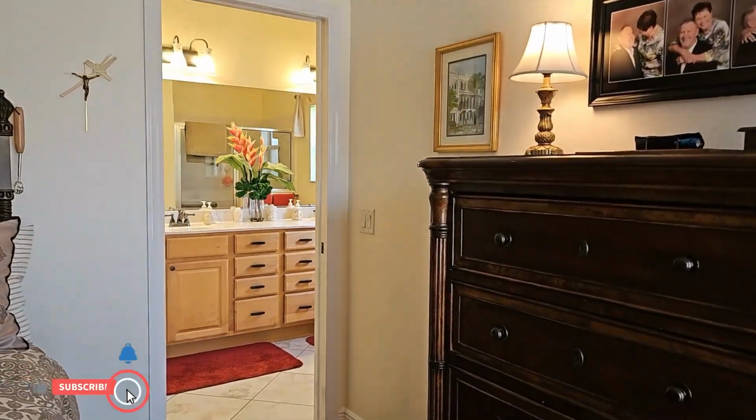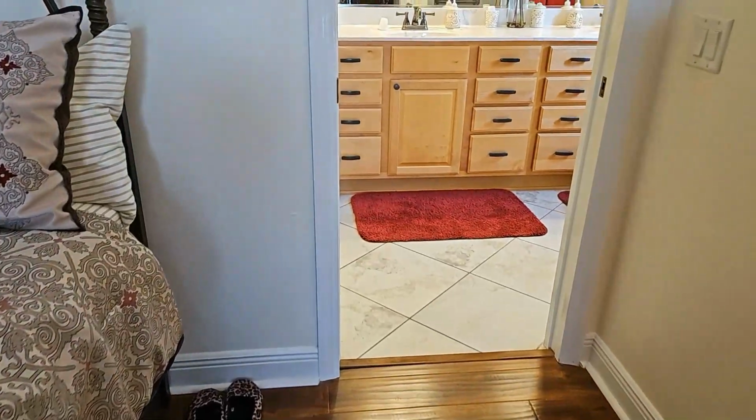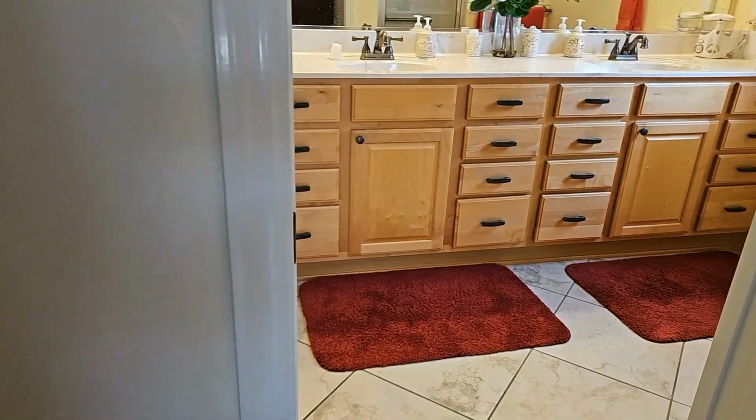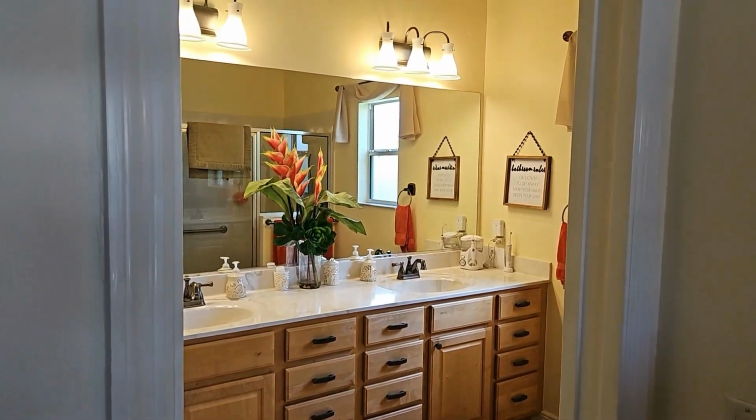This home shows very well, very neutrally decorated. Here is the master bathroom. It does have tile floors. I will video the specification sheet. The owner does have a specification sheet. This is a for sale by owner home.